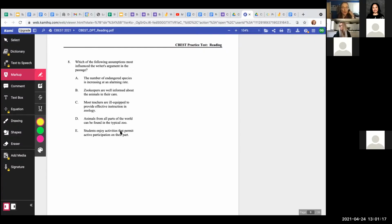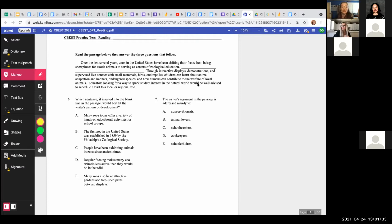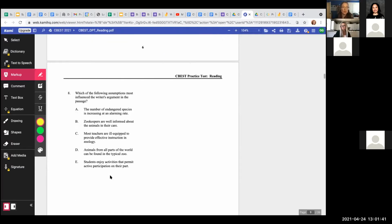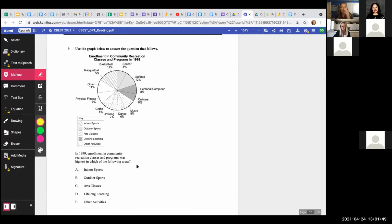Students enjoy activities that permit active participation on their part. Well, that definitely feels like it, right? Because they're talking about how interactive displays make it more engaging, and that educators should look for this. Notice here, they say would be well advised. So they're really telling educators to do this because their students are going to like it. So we're going to go with E, and woo, we got it. Okay, it is E. All right, moving right along. Any questions on that one? No? Okay, let's go to the next one.